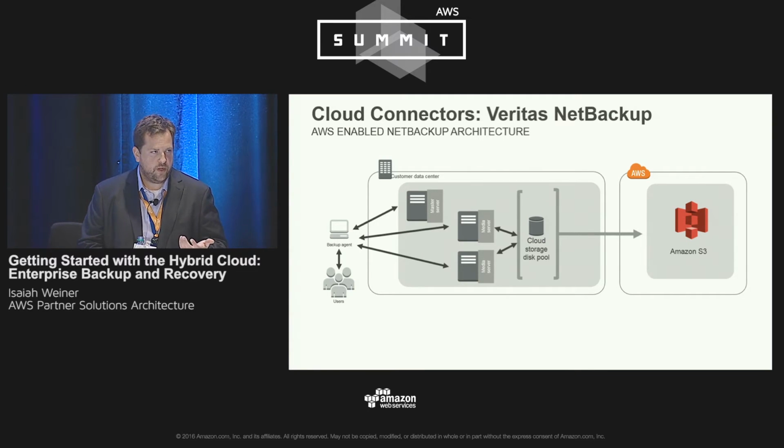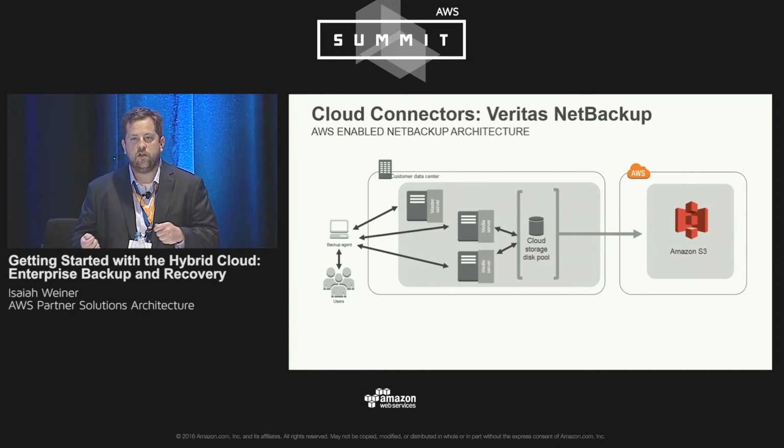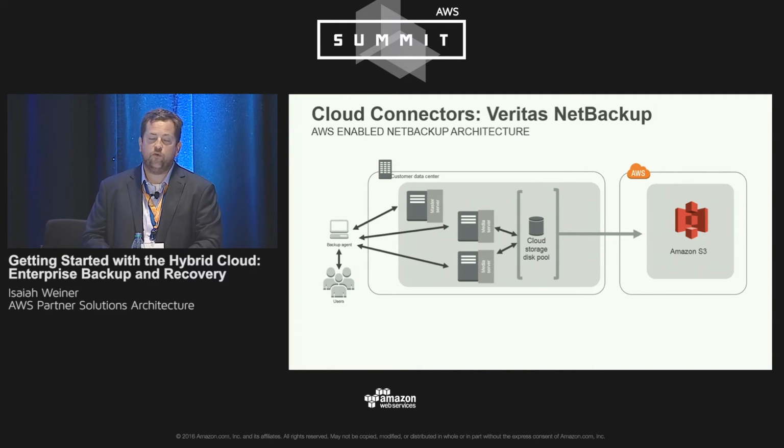From a cloud connector perspective, in Simpana, you do have to tune things a bit sometimes to get the performance that you're looking for. The Veritas one, it's all auto-detect. There's no tuning required. But both of their cloud connectors can give you extremely high levels of performance.